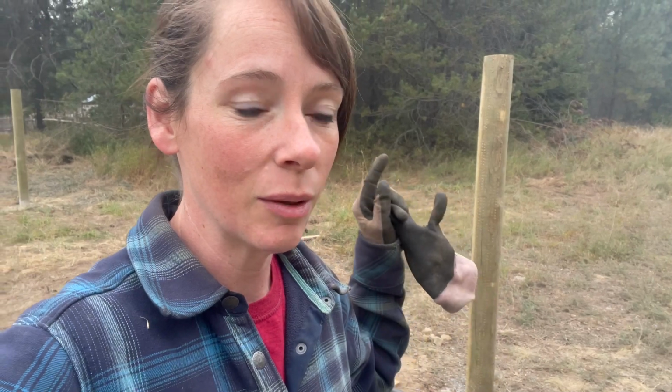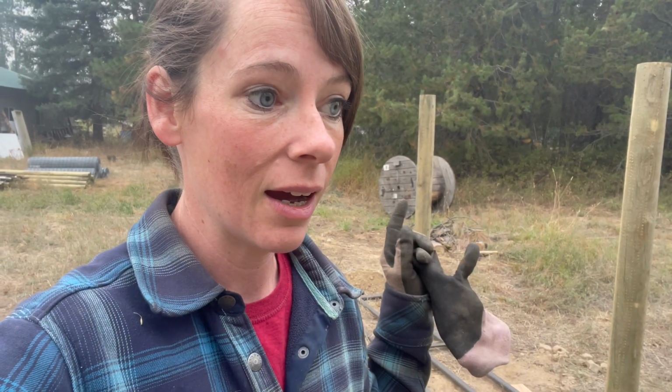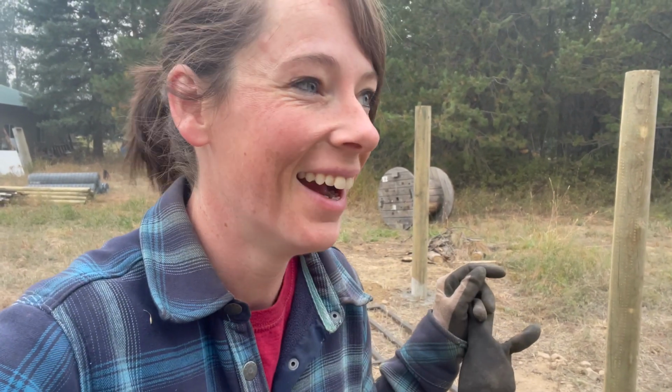And this fence is the future backbone of my barnyard. And I look tired today. I am so excited because this is going to be our permanent winter fence. And this is the reason that I got goats, okay? So, no, I don't love goats.